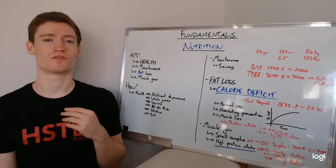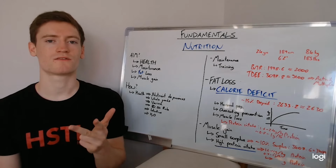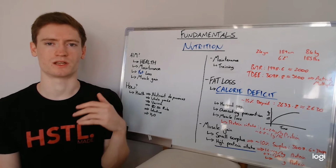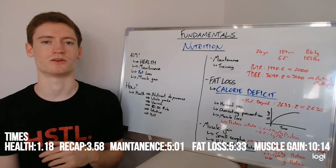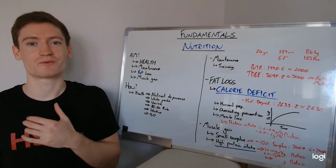So just to cover the four most common aims: it's your overall health, your maintenance of your current position, fat loss, and then also muscle gain as well. We're going to work through them one by one just to make sure we cover them all. I'll leave a few timestamps down here, so if there's a specific one you want to look at, you can jump straight to that. First one, overall health.